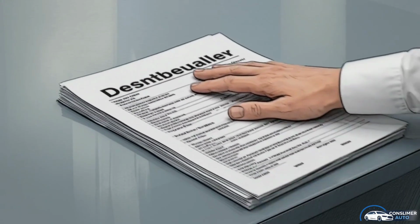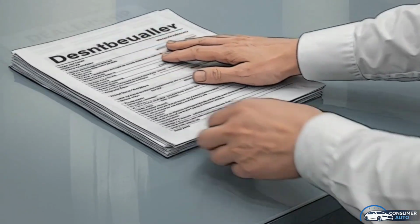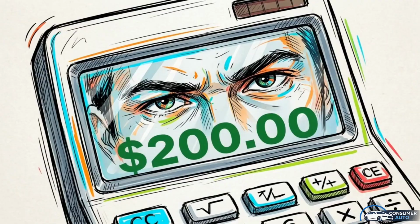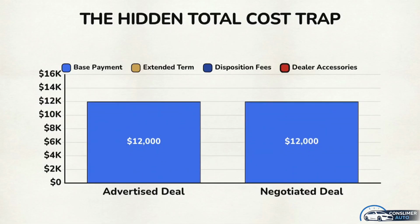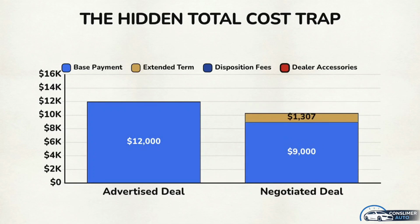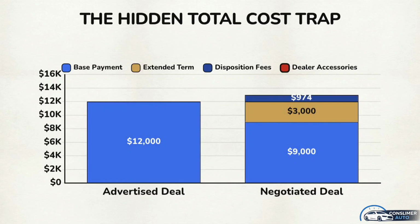Once you sit down to finalize the paperwork, the focus often shifts to the monthly payment during negotiations. A buyer might use all their leverage to force that single number down to exactly $200. If the dealership agrees to that figure, the buyer often assumes they have secured a favorable deal. This balancing equation shows how a dealer can meet that monthly goal. As the payment on the left shrinks, the dealer recoups their profit by extending the length of the lease or increasing back-end disposition fees and dealer-installed accessories on the right.